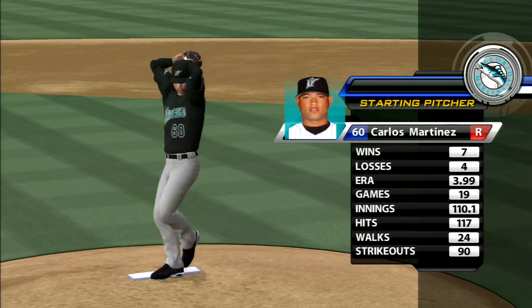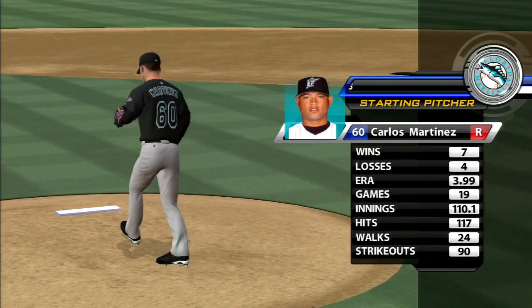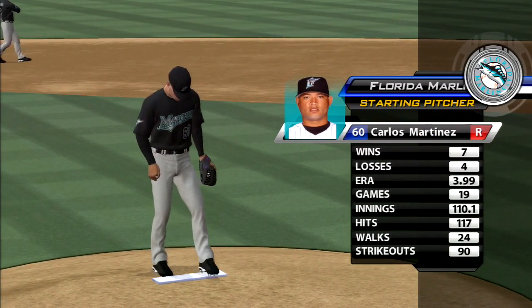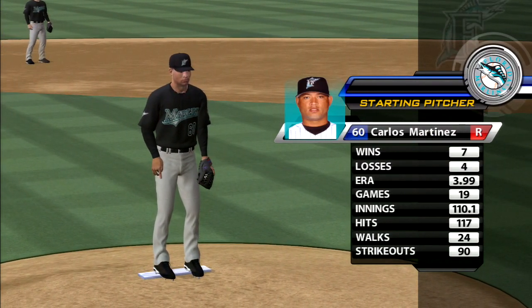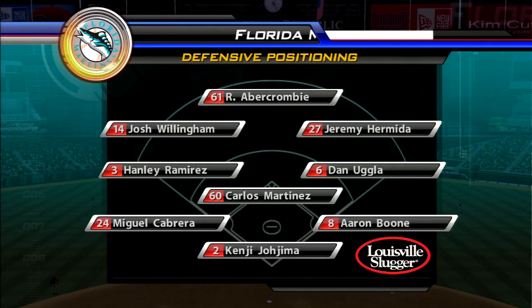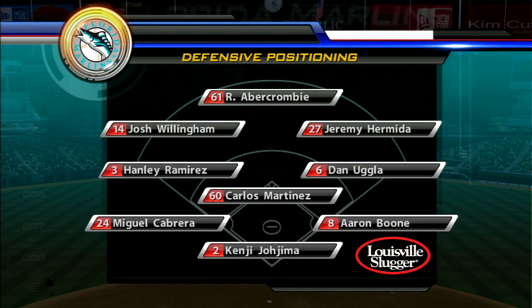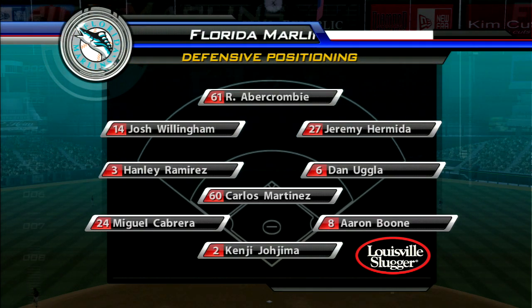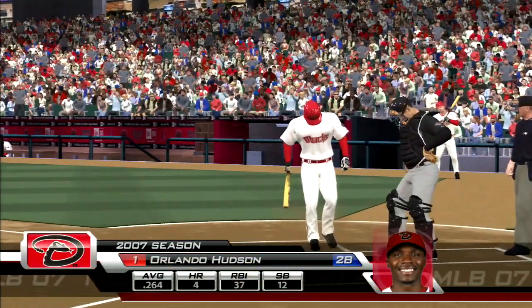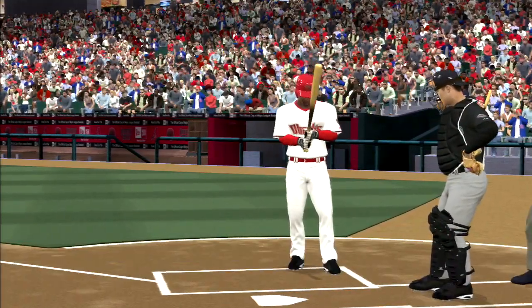Carlos Martinez will get the ball to face them, and if you're looking for a key to this ball game, it'll be how he fares the first time or two through the order. This is a guy that can struggle in the early going, so a good start is imperative for him here. And in the field, Louisville Slugger shows us that the Marlins will align themselves like this. Orlando Hudson will step in now to lead things off in the home half of the first.